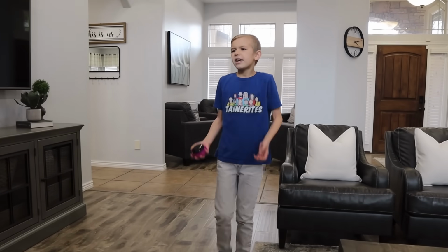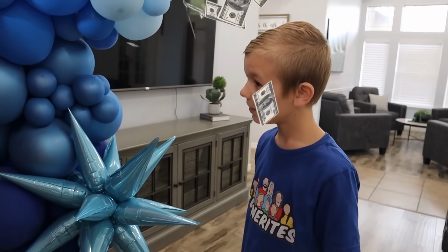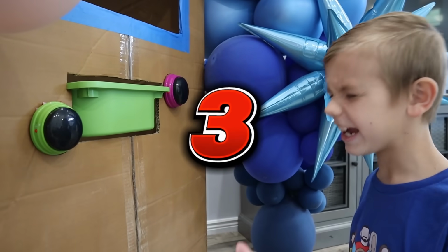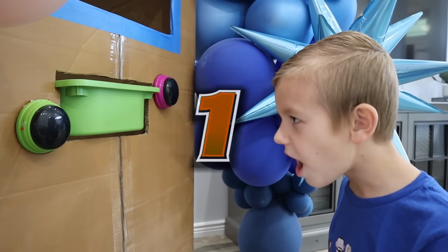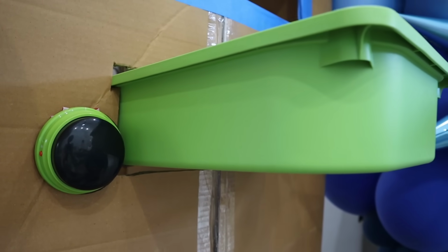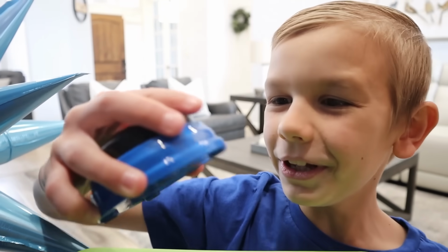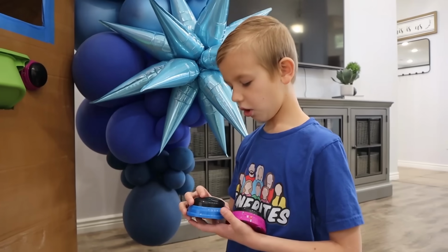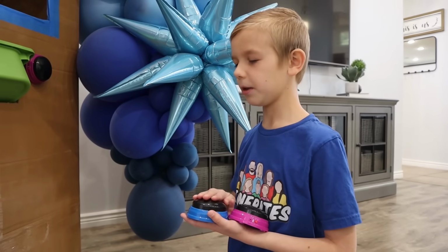Savannah, I can't find it without 2 clues. Okay, can do. $1, please. $1? Coming right up. Thank you. 3, 2, 1, open! Blue! All right, button, please help.